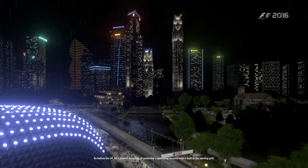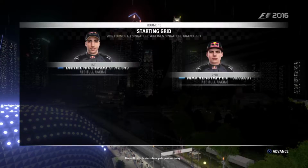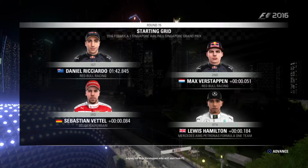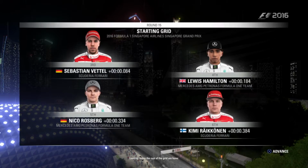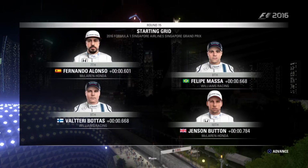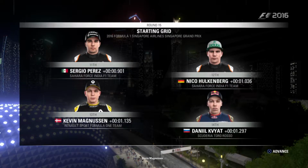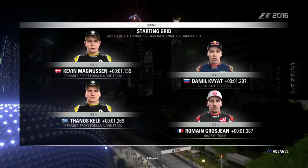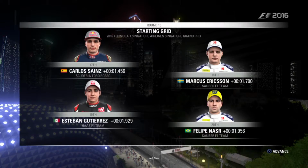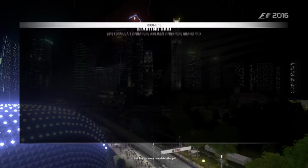So before the off, let's remind ourselves of yesterday's qualifying session with a look at the starting grid. Daniel Ricciardo starts from pole position today, edging out Max Verstappen, who'll start from P2. Looking down the rest of the grid, we have Vettel, Hamilton, Nico Rosberg, and Raikkonen, Alonso, Massa, Bottas, and Jenson Button, Perez, Hülkenberg, Kevin Magnussen, and Kvyat, Renault, Grosjean, Carlos Sainz, and Marcus Ericsson, Gutierrez, and Nasr, Pascal Wehrlein, and Rio Haryanto completes the grid.